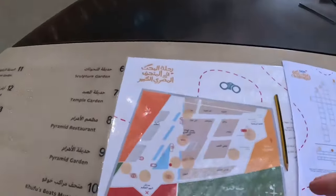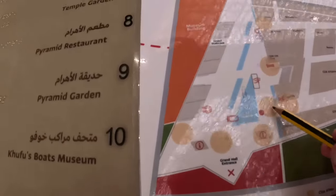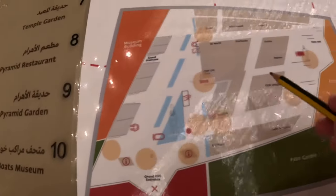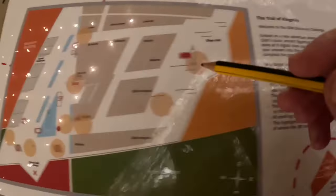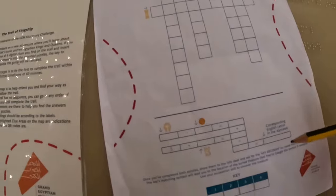So this is the third part. Actually, this is called the Grand Egyptian Museum Discover Challenge. So what happens is they give you a map like this, and in every single point here, there is a barcode, okay? And then I need to scan all these barcodes, and the barcode will show me the answer that I will have to write in the section.